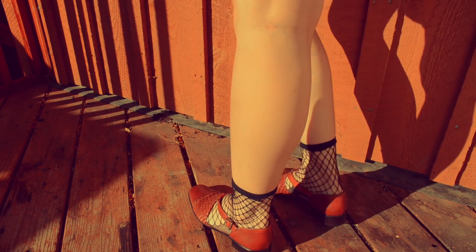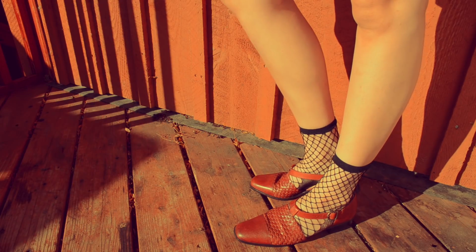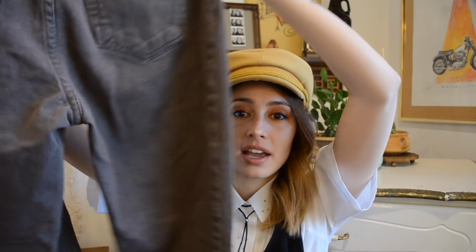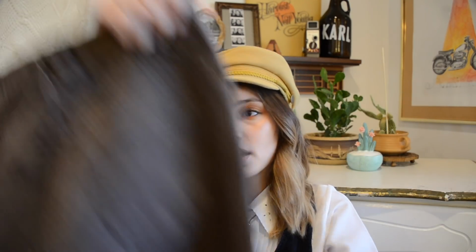And then I just paired it with these shoes that I also thrifted and these fishnet sock thingies. And I found a pair of jeans. I just found these Calvin Klein ones. I actually got them for $2, but they're just these really cool brown high-waisted Calvin Klein jeans.